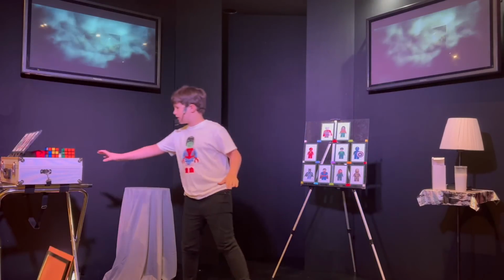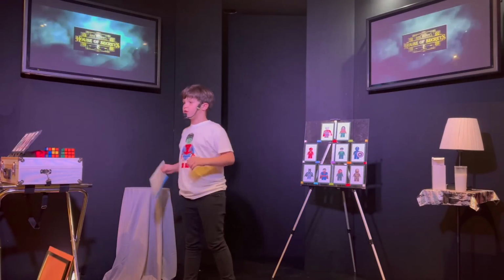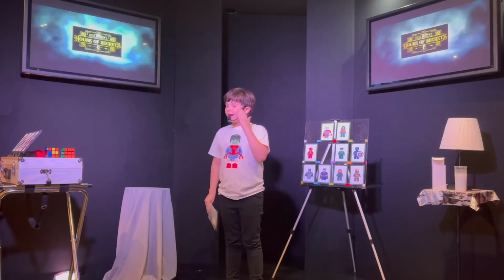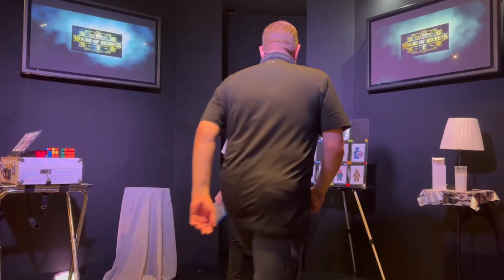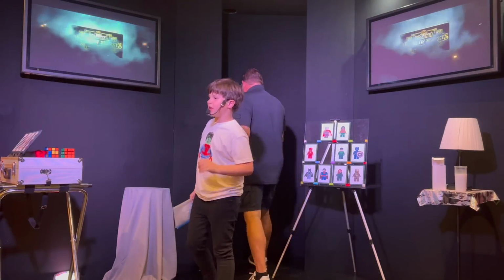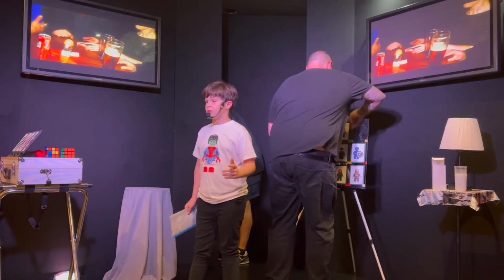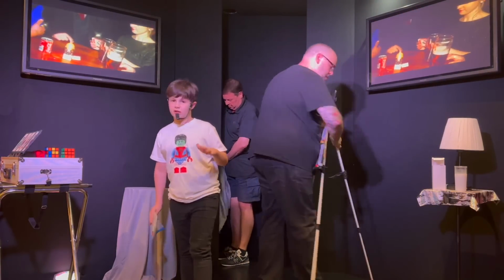Now let me show you something. Now let me show you one last thing using colours. You see, when I was little, I loved colouring in. I remember telling my mum and dad that when I grew up, I wanted to be an artist. Well, that's changed now to a magician. But I still like colours.